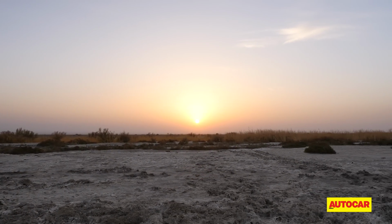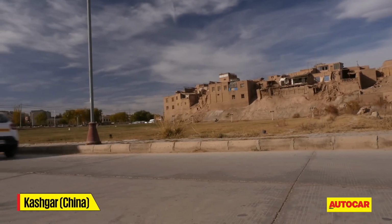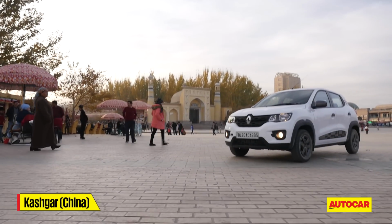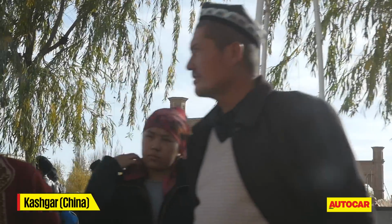Finally, we made our way to Kashgar, the last city in China before the Kyrgyz border. An important trading stop on the Silk Road, Kashgar is home to a number of cultures with Chinese, Central Asian, Middle Eastern and European influences.